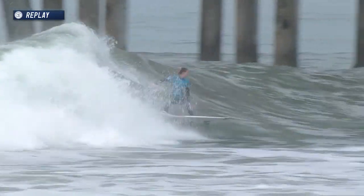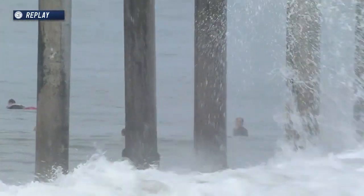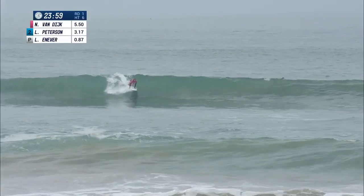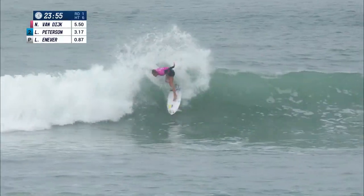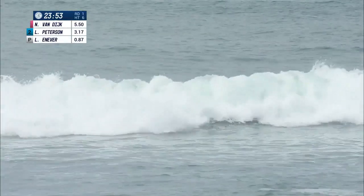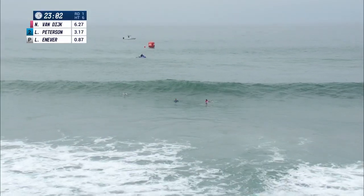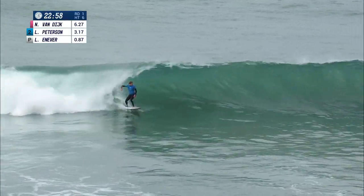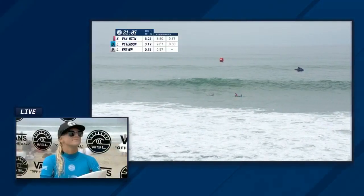Well, we spoke about those big maneuvers out the outside. Lakey manages to fit one in on that pocket there. The talent and just such a bubbly personality on tour. As we continue with this one, Van Dijk up and down. Surfer that loves the hometown support and actually turns in her best in front of her friends and family. As we see now, this one setting up. Lakey Peterson up and down. On a south swell, a hurricane south swell.